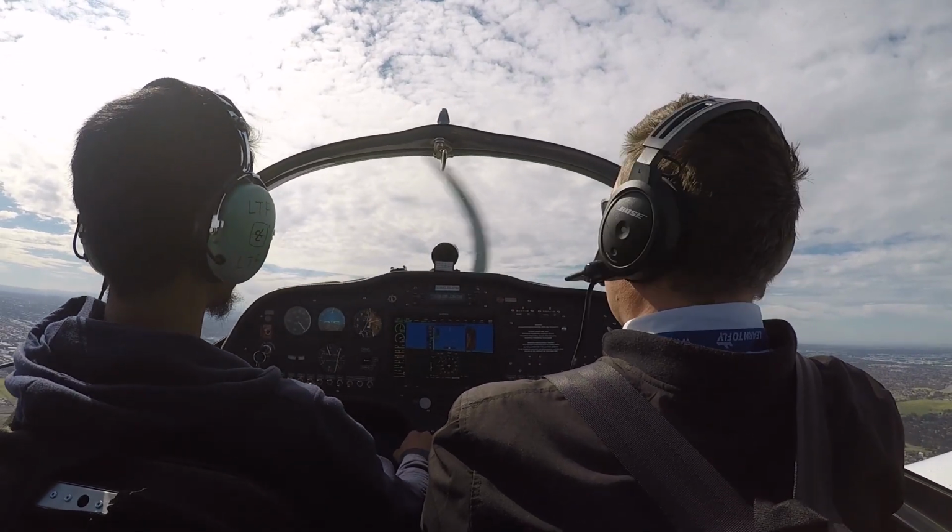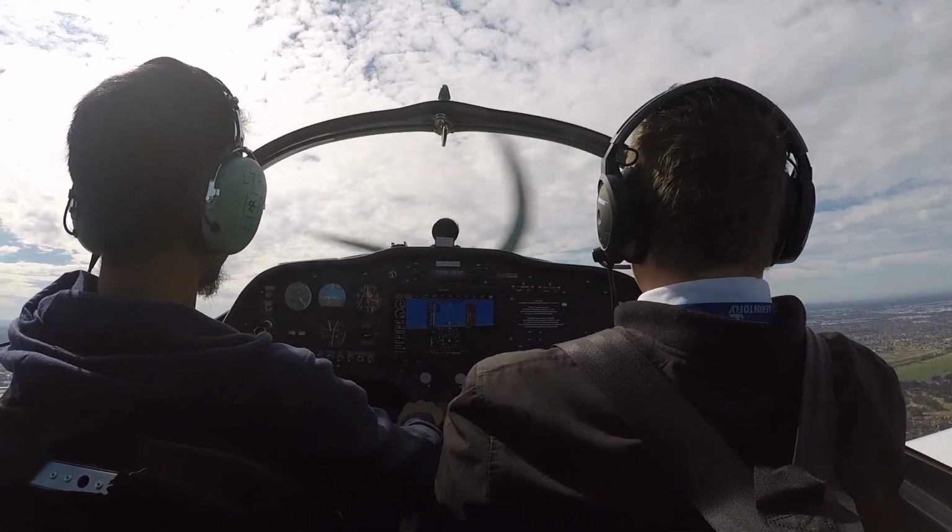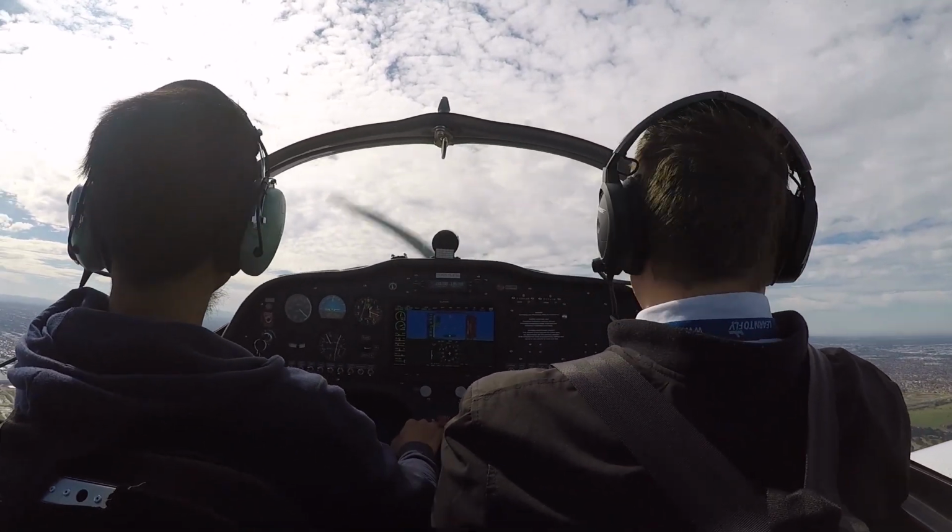Oscar X-ray, turning downwind, pass and go. Oscar X-ray, follow Cessna, turning right. Oscar X-ray.